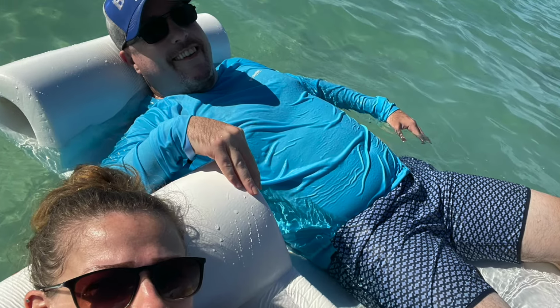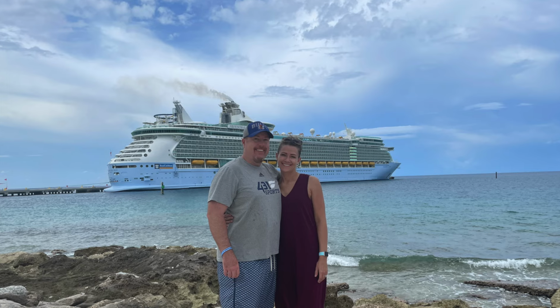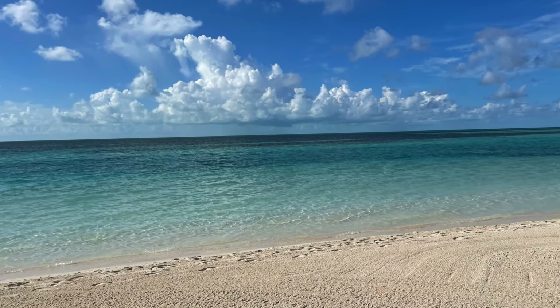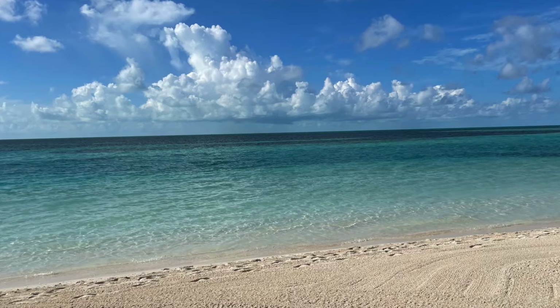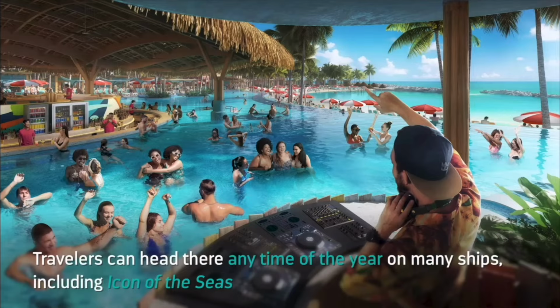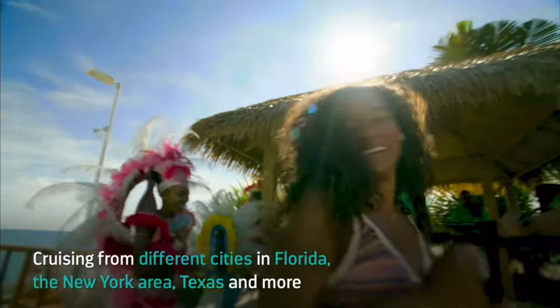Float mats are also included. These would typically be about $15 to $20 on any other part of Perfect Day Coco Cay. Kids 3 and under are also free. Now, the only kids I ever saw were the ones that were 3 and under. I never saw any other kids, and if you want to definitely make sure you have a kid-free zone, you could go to Hideaway Beach, where it's adults only, over 21.